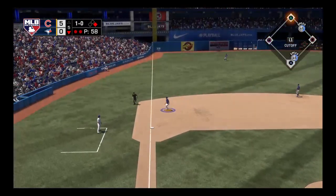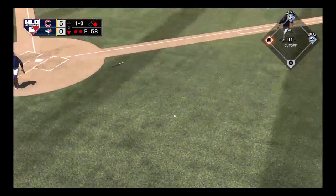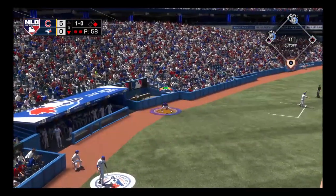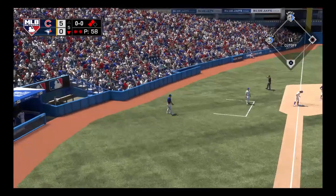Scorch to third. Bryant's got it. Throw to the plate. Now a throw homeward is offline. My goodness. And they won't get him as he's able to advance from first to third.